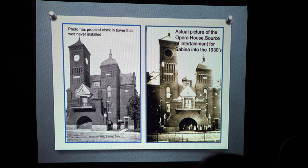Was there ever a big organ in the Opera House? I'm sorry? Was there a big organ in the Opera House? Somebody asked me that the other day. I don't know. I didn't know if they used it for plays or maybe a pipe organ. Someone was asking me, I had no idea. I don't remember seeing one, but that's not saying there isn't one in Joe's. I put the two in here. One shows the drawing of it with the block, and the other one shows it actually never had a clock.